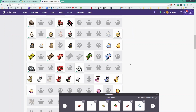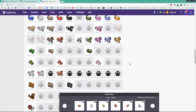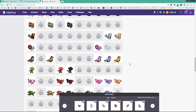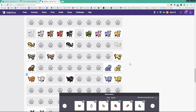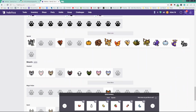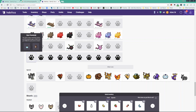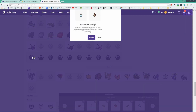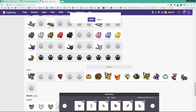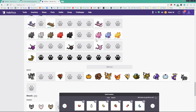Now, I was saying earlier that my quest pets are pretty cool, and I might even evolve one for you here today. Let's see. I have some horse eggs that I could do. What I really want is to find that pterodactyl. I think it's this last row right here. Are these pterodactyls? Yes. I'm going to hatch a base pterodactyl for you today. So I'm going to click it, and it's asking me to hatch, and I will say yes. And there you have it. It is a base pterodactyl.